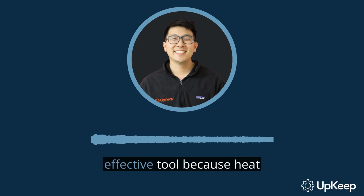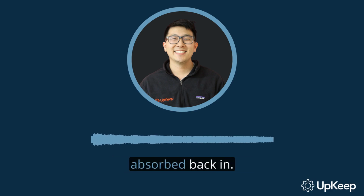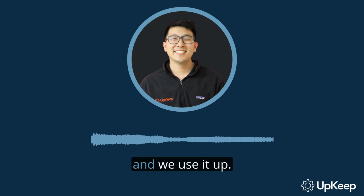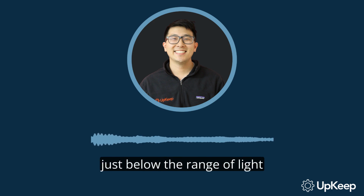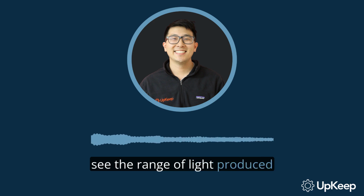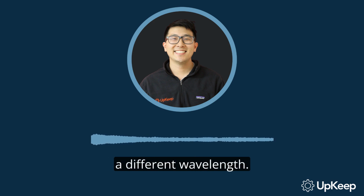Infrared imaging is such an effective tool because heat energy is everywhere. It's generated inside buildings, reflected off of them, and absorbed back in. It's produced at power plants, sent to our cities, and we use it up. But what exactly is infrared energy? It's all that energy just below the range of light visible to the human eye. Infrared technology allows us to see the range of light produced by heat that's normally invisible to us. Think of it as a magic pair of glasses that let you see in a different wavelength.